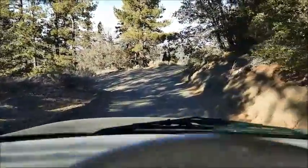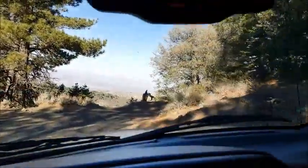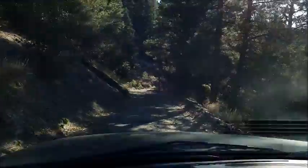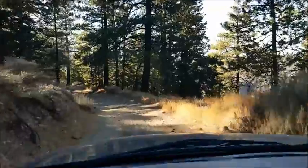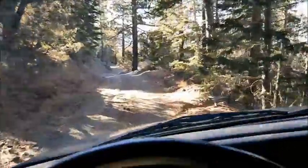I go left here, and then I think the right's a dead end. Yeah, the right's definitely a dead end. I am not where I thought I was. A little hairpin turn here. Cool. So I passed a sign at the junction there. I think this road is called Forest Service Road 4N12. Whatever that means.